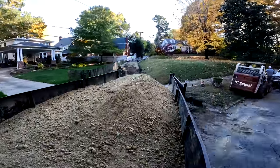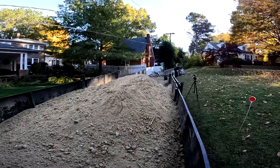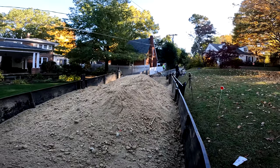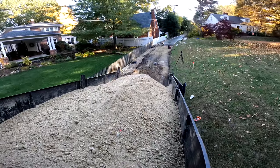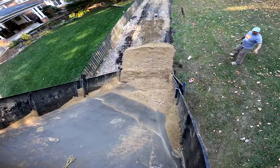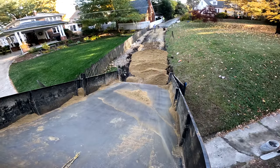The first truck of concrete is on the ground here, and so we ran out and got another load of sand rock with my little dump truck here, and so we're getting things ready now for the second load of concrete, the second truck, and that will be the following day.